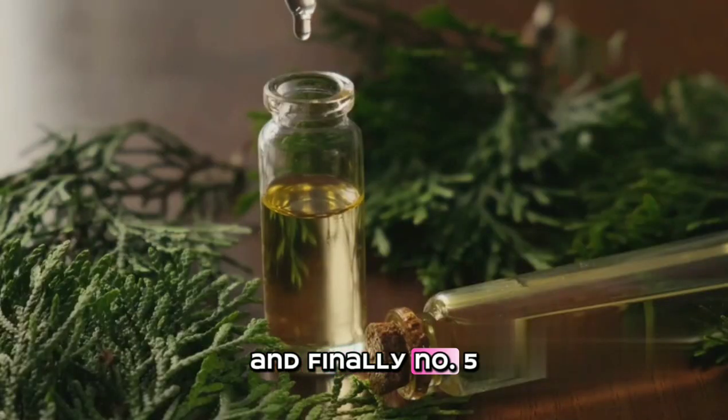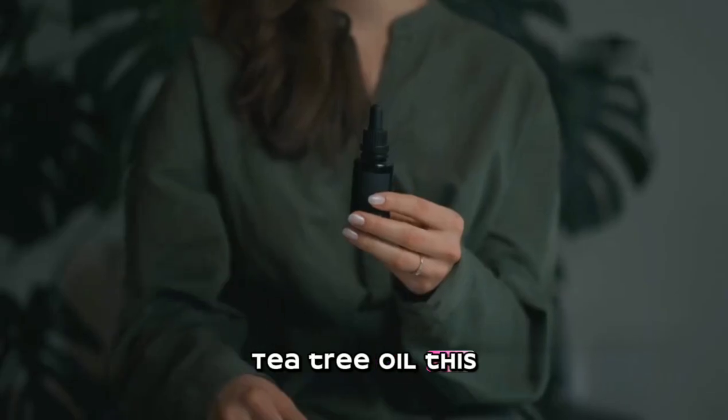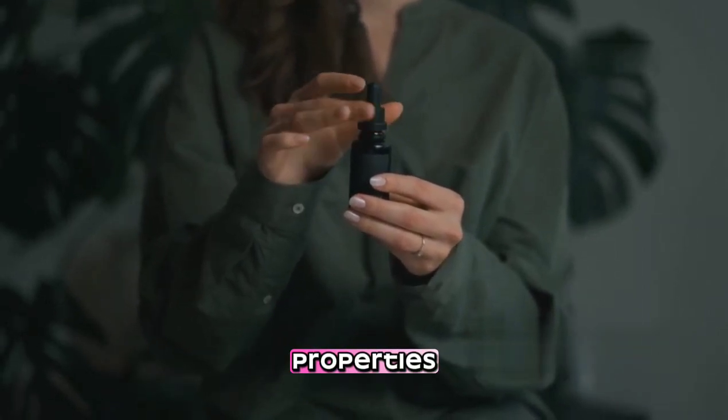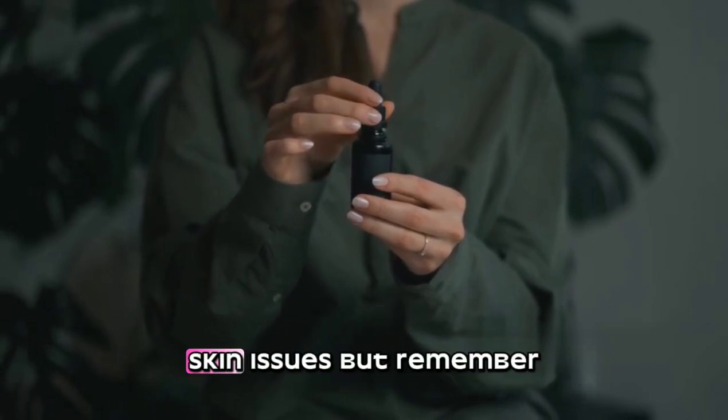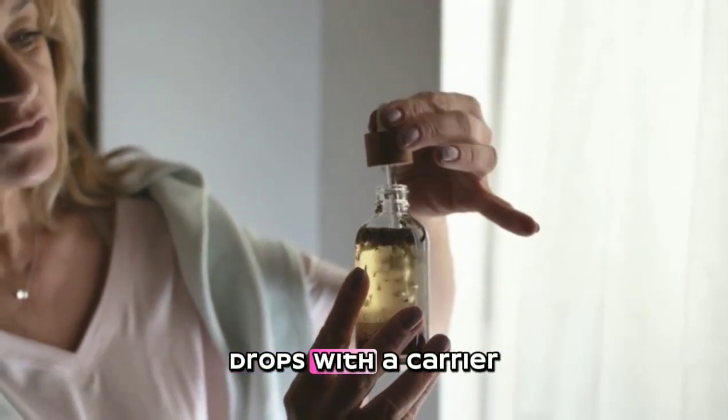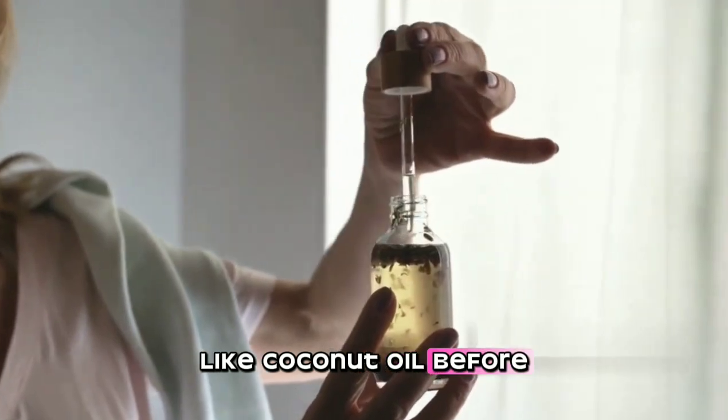And finally, number 5. Tea tree oil. This essential oil has powerful antifungal and antimicrobial properties. It's a potent remedy that can tackle various skin issues. But remember, it's strong stuff. Always dilute a few drops with a carrier oil like coconut oil before applying it.